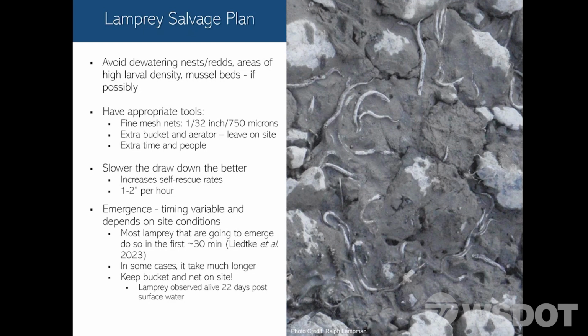And this is super variable depending on the scale of the project, because sometimes we have a relatively small footprint and it's a kind of confined area that we don't have to take a lot of extra time. It will be a pretty quick process to get lamprey out. And other times it's a massive restoration project spanning a large area and it can take a lot more time. But planning ahead will hopefully alleviate stress at the time of salvage, and also won't waste money and time because you are prepared for the situation that is at that location.